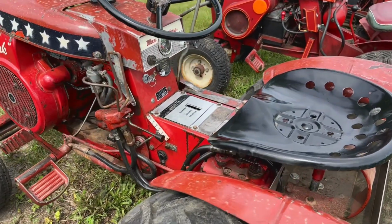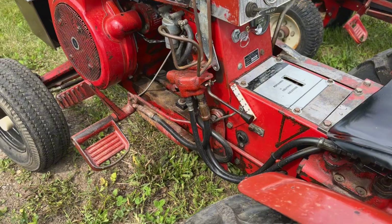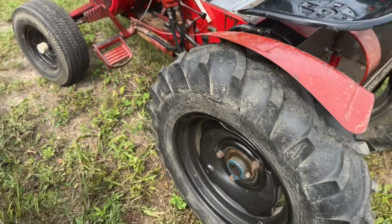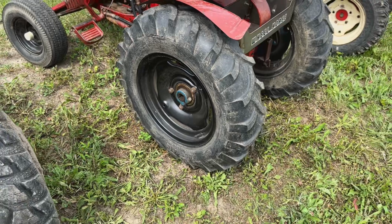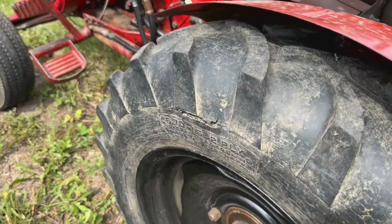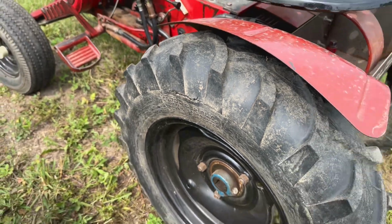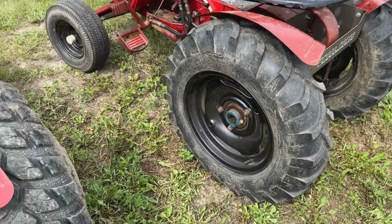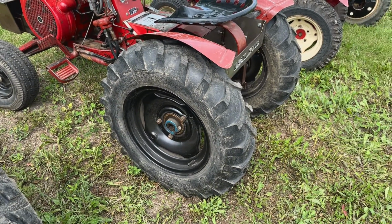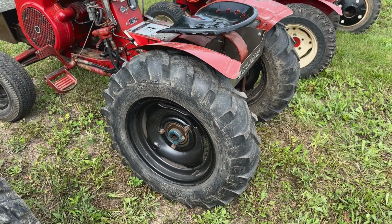This has a lift cylinder. This has bigger 15-inch wheels, and it has a tire that's about to blow someday. I do have another set of 760 15s, a little bit larger, to go on here if that does fail.